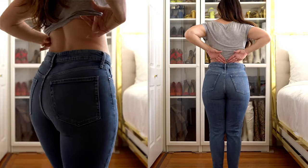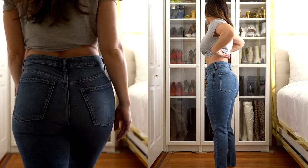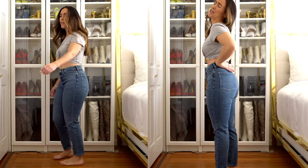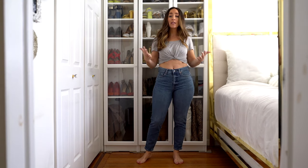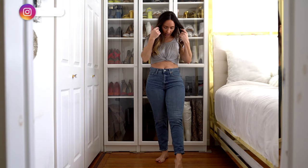Okay, well, you guys can see that they are big in the waist, but let's move on from the waistband, that is so incredibly disappointing. Let's talk about everything that we do like. I love the color wash. It's like an in between of a light wash and a dark wash.